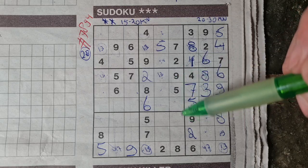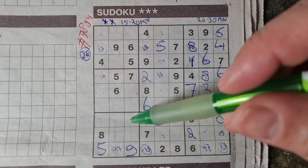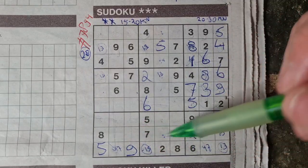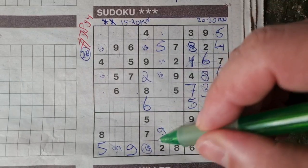Then 9, need a 9 here. And 9 in this row, 9 in the last row, so the row between, the only two places left for the 9 should be here or there. We have a 9 in this column, no 9 there, 9 should be there.